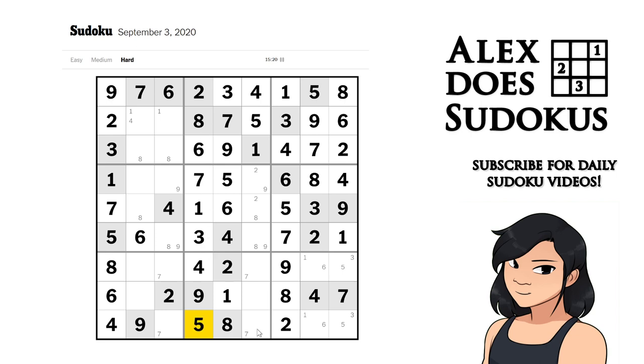It's actually four and five. So five goes in here, which unlocks the three and five. And that five now locks the five over there because these two fives. And now five is locked up here. And with that, we've erased the other eight candidates, which unlocks the 8-9 pair there. And the eight also unlocks the 8, 2, and 9 over here.